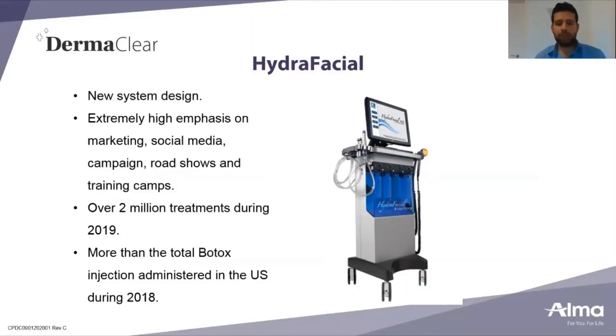We understand that this market is very much dependent on the level of marketing that the company behind it provides. Tal will discuss this shortly, but we are offering very, very, very interesting marketing material. We are investing a lot of resources in marketing the system. And we do believe that we will be able to provide your clinics with what they are expecting to receive in terms of marketing. This resulted in over 2 million treatments during 2019. And just to emphasize, that is more than the total Botox injections administered in the US in the year previous to that. We can see that the demand is there, and if we are marketing the system properly, we will be able to definitely reach those results.